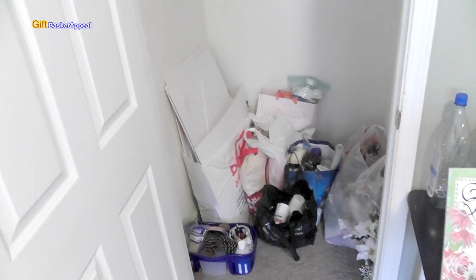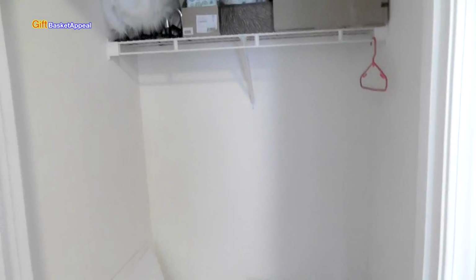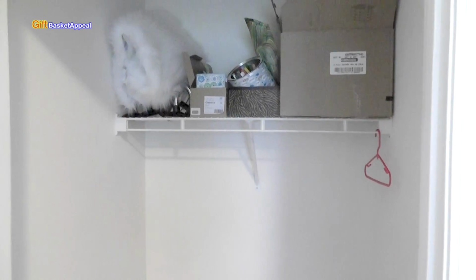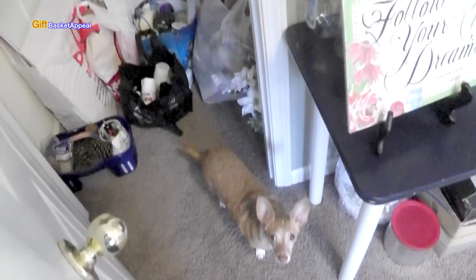Yep, and so I'm just showing y'all everything. My space is not perfect, but guess what? It's perfect for me. So I just want you all to know that you don't have to have the perfect space to be crafting. Just go ahead and pull out that glue or whatever and get started. Oops, I almost locked him in the closet. Sorry, Goobs.